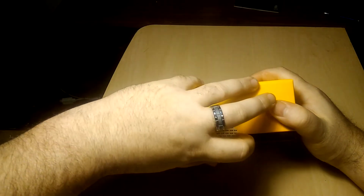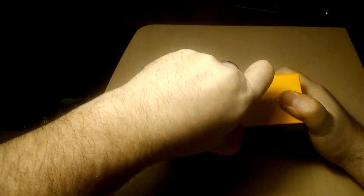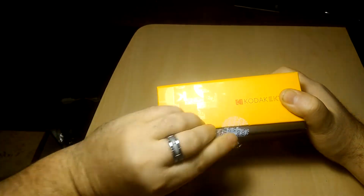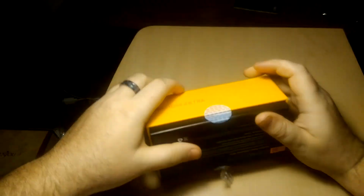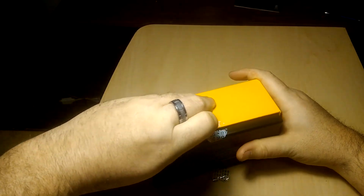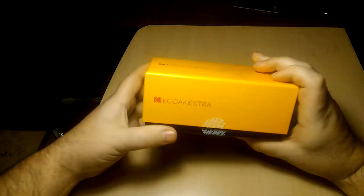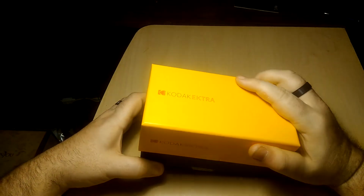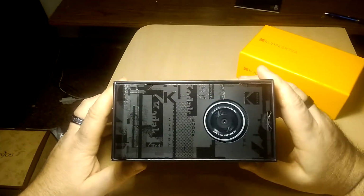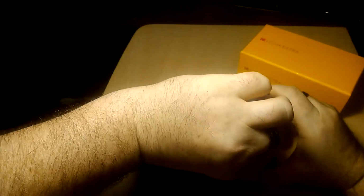Now this is made for and distributed by Bullet Mobile, and they actually make phones. If you've ever heard of Caterpillar company, they actually made a phone for them. I forget what I read, but they actually made some phones for some other companies. But I like the look here of the packaging.